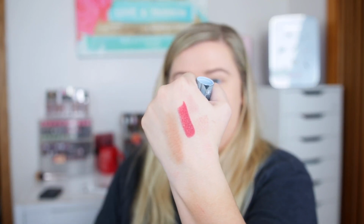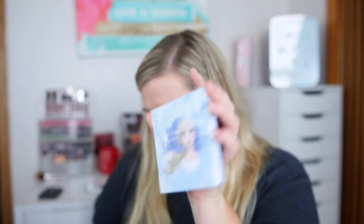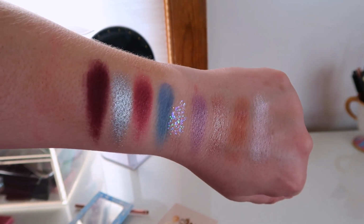Here it is swatched. I have not tried Colourpop Luxe lipsticks yet, so this is a first for me. And I do feel like Elsa does wear this kind of shade in the movie, so I'm excited to have something a little bit darker. As you can see, it's kind of like what she's wearing in the art on the palette. So that is everything in my Colourpop haul. Let me swatch the Frozen 2 palette here, because I totally forgot to do that, so you could see swatches real quick. Alright, and now we'll get into the look.